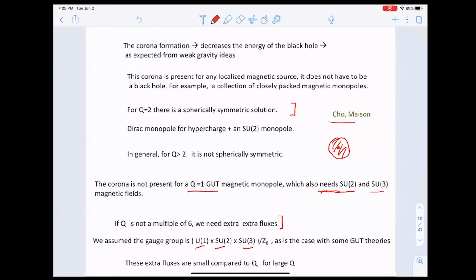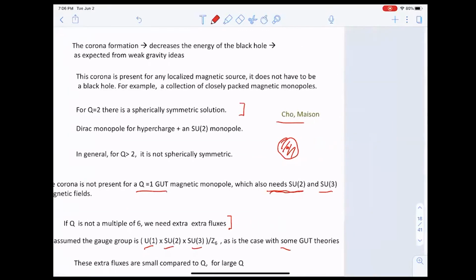In this discussion, we are assuming the gauge group of the standard model is SU2 times U1 times SU3 divided by C6, as is the case when the model comes from a GUT theory. All these extra discrete fluxes we're discussing here are small compared to Q, so we are not going to discuss them anymore. For very large Q, we can ignore them. Or if you wish, you can take Q to be a multiple of 6, and then they're exactly 0.